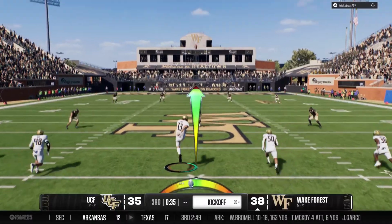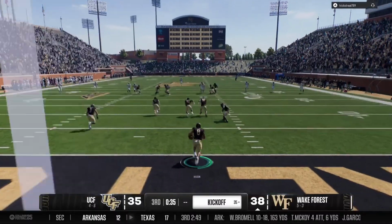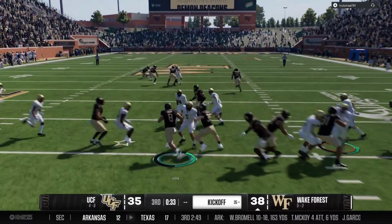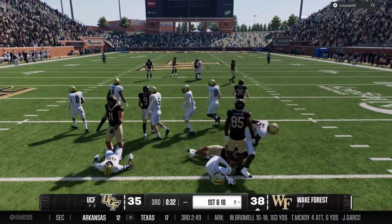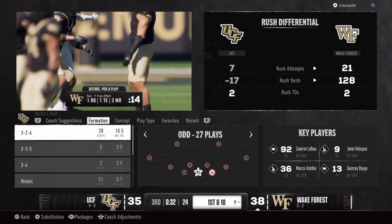Lining up to cover the kick after that touchdown drive. He'll bring it out. Didn't find any crease in that kickoff coverage, and he'll be stopped at the 17.